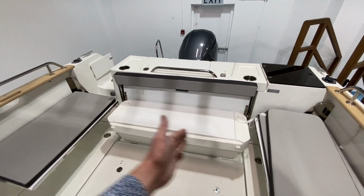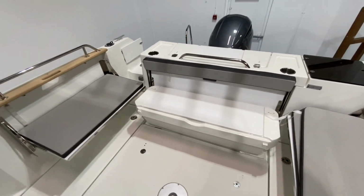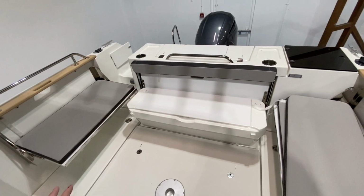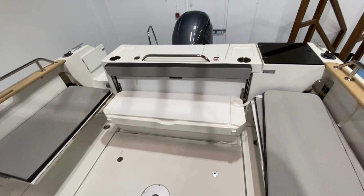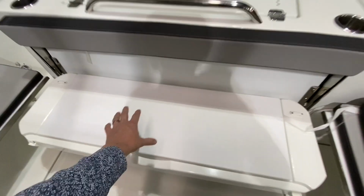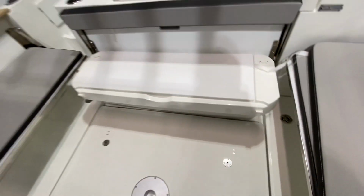So you can just unscrew the box, put it in the cabin or leave it at home, fold all these seats up out of the way, and you've got a totally clear deck back here for fishing. But similarly, if you want to do a bit of sun lounging on the boat, you can unscrew this box and screw it in these positions here. See these 2 positions here?